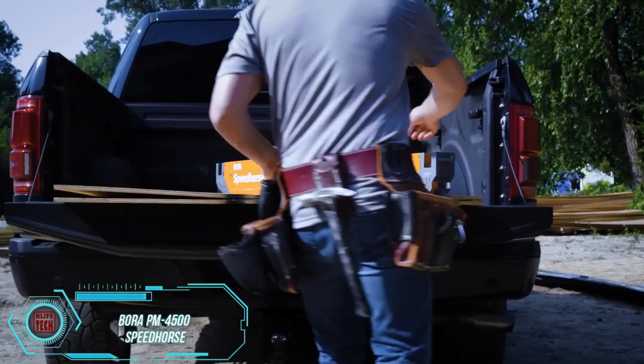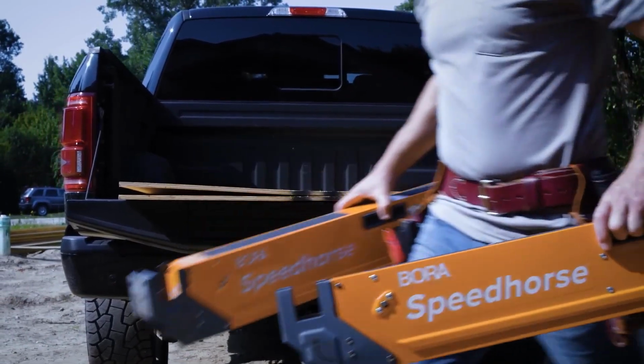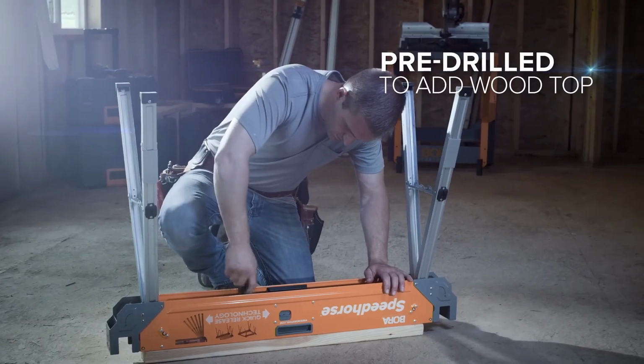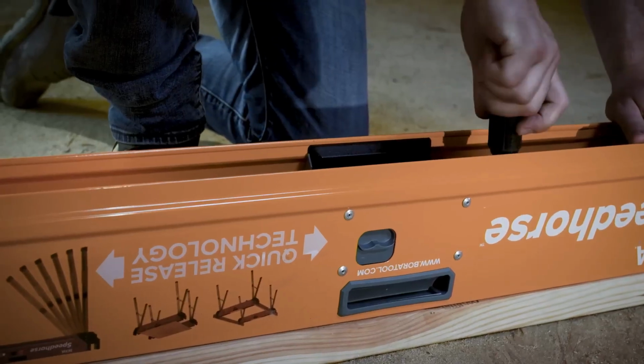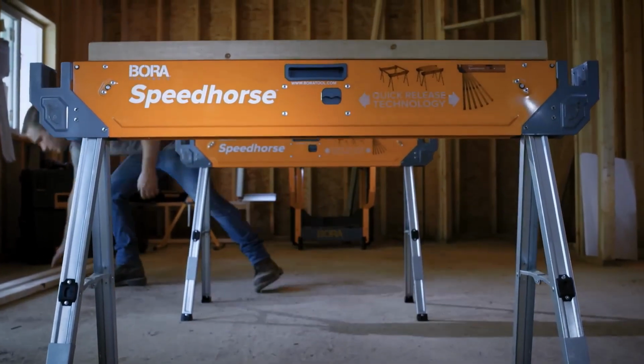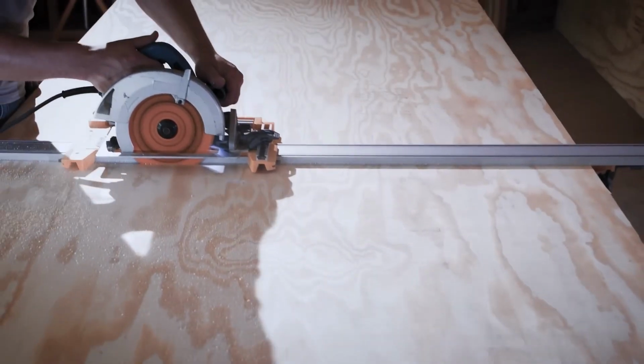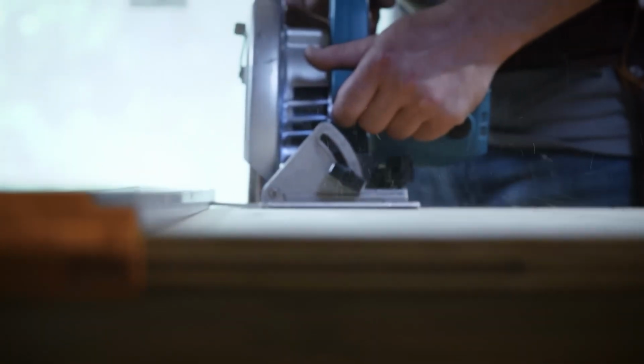Have you ever heard of the innovation Bora PM4500 SPEEDHORSE Award? It's a prestigious honor given out annually. A few years ago, the Bora SPEEDHORSE portable woodworking stand won it. This nifty device unfolds in just 1.6 seconds, with legs that easily extend from its oblong body and lock at a 90 degrees angle. Once set up, the stand can hold up to 816 kilograms.